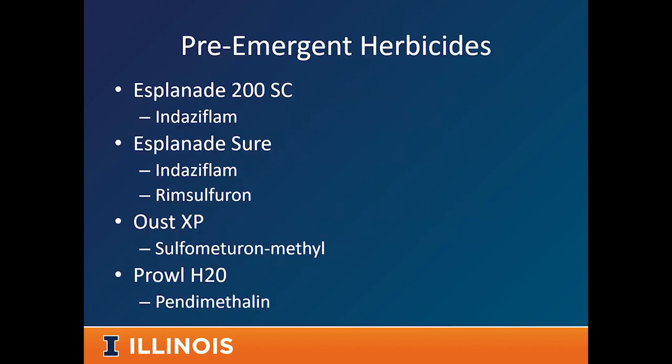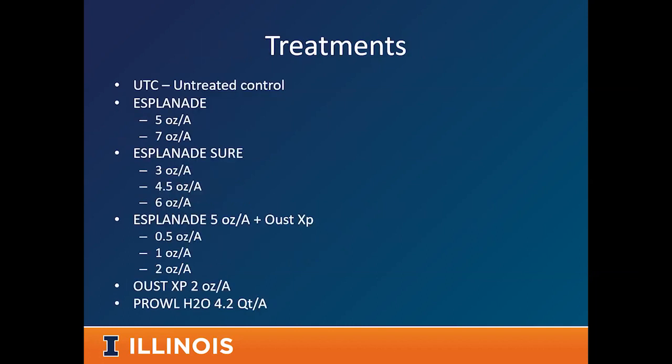We had several different herbicides we were looking at here that are all pre-emergent: Esplanade 200 SC, Esplanade Sure, Oust, and Prowl H2O are the ones that we really focused on. And so you can see our treatments here. We had an untreated control, 2 different rates, a 5 and a 7 ounce per acre rate of Esplanade, a 3, 4.5, and 6 ounce per acre rate of Esplanade Sure. And then we looked at a tank mix between 5 ounces an acre of Esplanade plus Oust XP at a half, 1, and 2 ounces, Oust XP by itself at 2 ounces per acre, and then Prowl H2O at 4 quarts an acre.